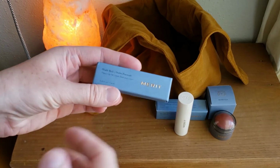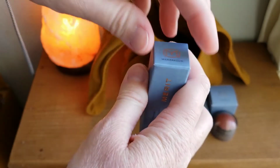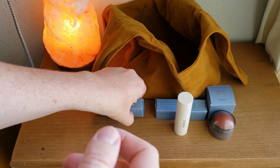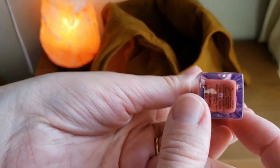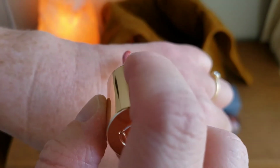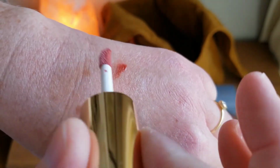Okay, and last is the Shade Slick Tinted Lip Oil in Marrakesh. Okay, nice bottle. Color's very pretty. Got a nice doe foot applicator. See, just kind of a coral color. I'm not sure why I'm blending it in, but whatever.